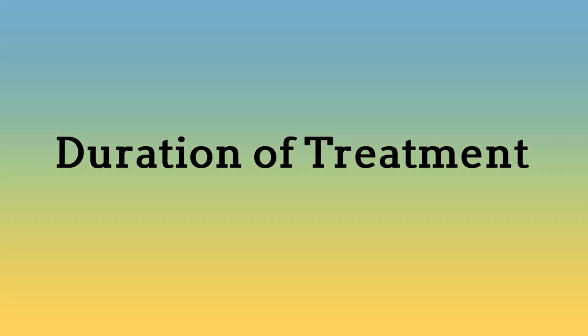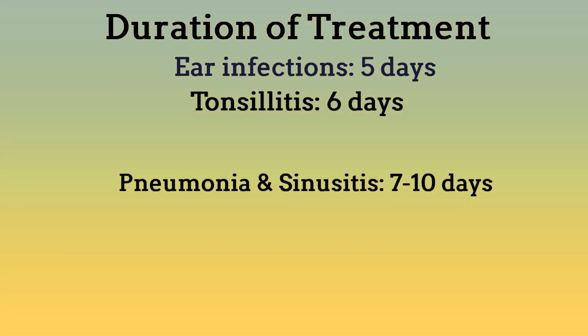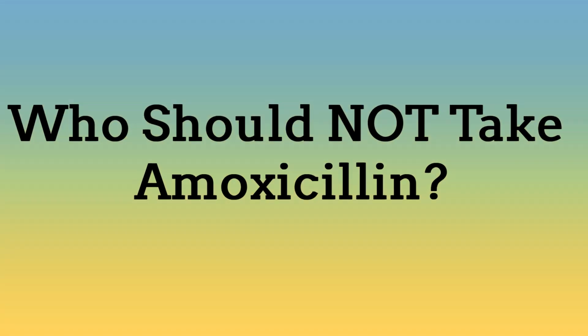Duration of treatment. Ear infections, 5 days. Tonsillitis, 6 days. Pneumonia and sinusitis, 7 to 10 days. Typhoid fever, 14 days.